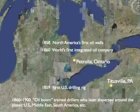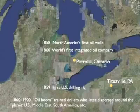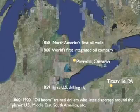A year later, the first U.S. drilling rig was operating near Titusville, Pennsylvania. And the year after that, the world's first integrated oil company was established. Integrated meaning the same company explored, drilled, transported, and marketed the oil. The market for petroleum initially was limited to kerosene for lamps, but that was enough to trigger an oil boom in the region that lasted from about 1860 to 1900.